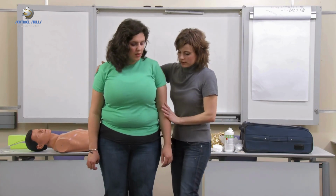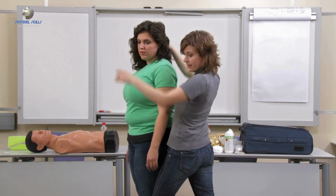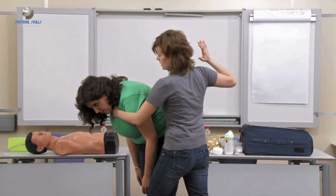But remember, different age groups require slightly different techniques. For infants, you'll use back blows and chest thrusts instead. For pregnant individuals or overweight people, you'll perform chest thrusts instead of abdominal ones.